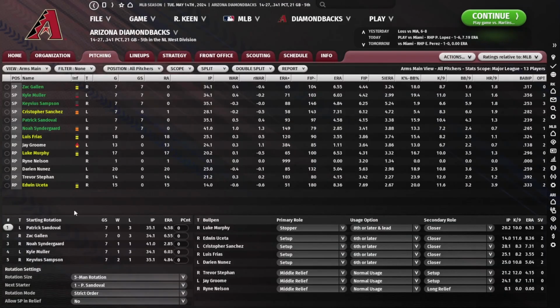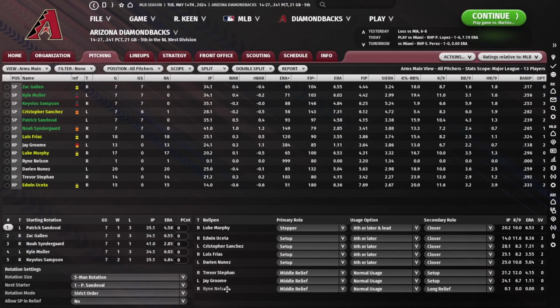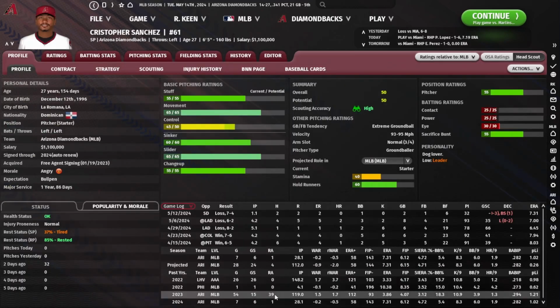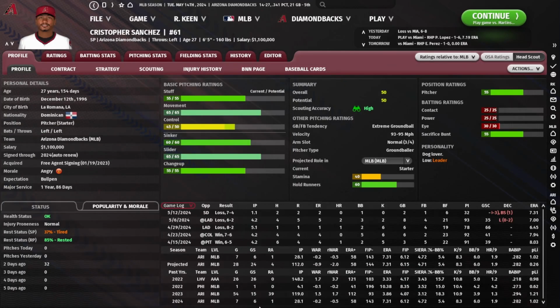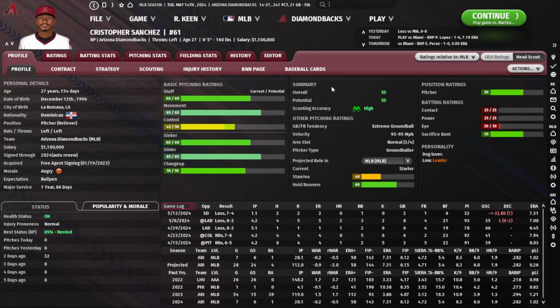Oh, also, I have gone back to a five-man rotation. It was Sanchez who was the odd man out because he was so bad in the rotation in 6 starts that I put him back in the bullpen, because he was such a good reliever for us last year that I felt like he's the obvious choice to go back to the bullpen here. So let's make sure we set his position back to reliever.